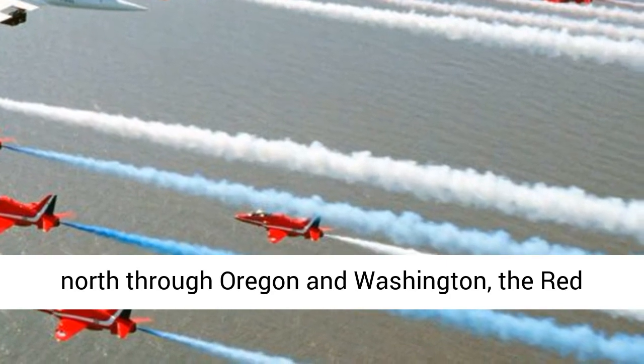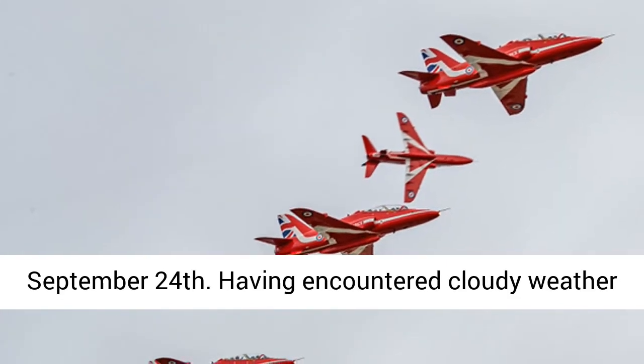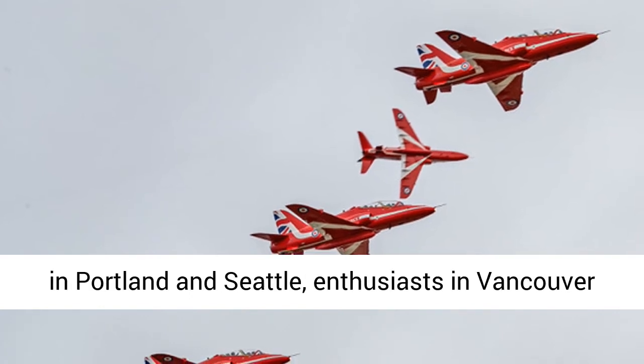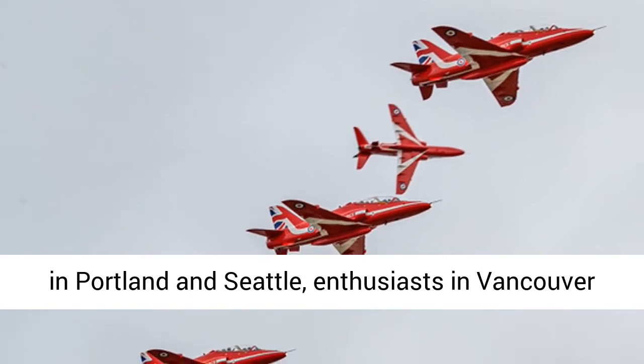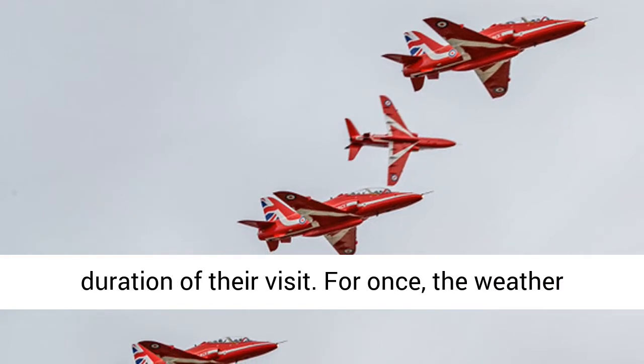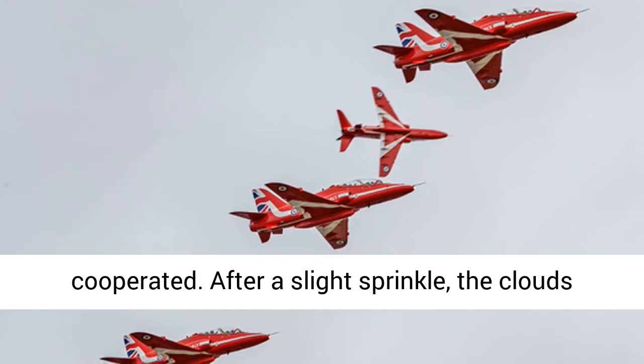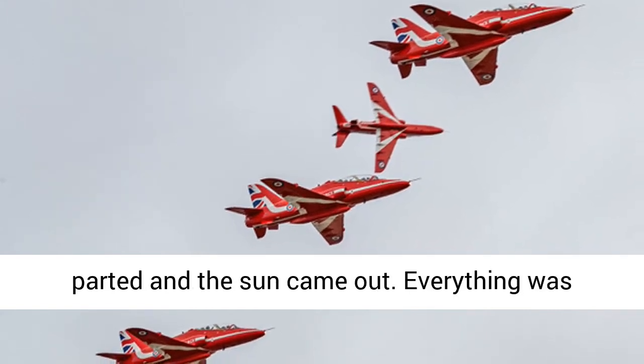Oh yes. The Red Arrows seen with Concorde. Photo, Red Arrows. After moving north through Oregon and Washington, the Red Arrows crossed the border back into Canada on September 24. Having encountered cloudy weather in Portland and Seattle, enthusiasts in Vancouver were hoping for clear skies and sunshine for the duration of their visit.